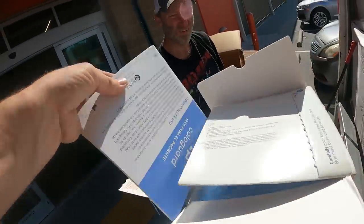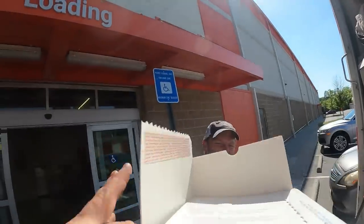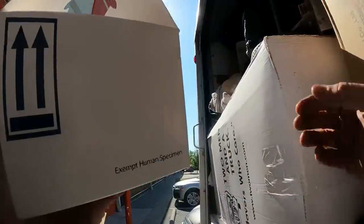I think it's, I don't know. I don't want to look in there, but yeah, there's the specimen bag. It looks pretty clean. Keith, you can have it. That's your gift for all your hard work today.